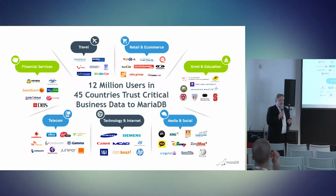We have lots of customers out there, and I will not go through them all, but we're saying 12 million users. This slide is slightly outdated. I think we're approaching more like 15, 20 million now. So the growth is really, really dramatic for us at MariaDB.